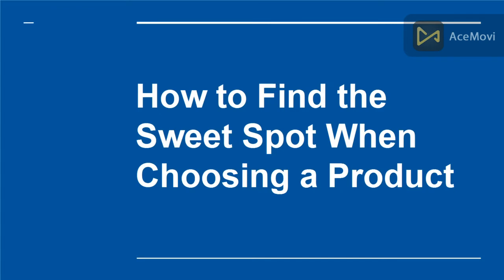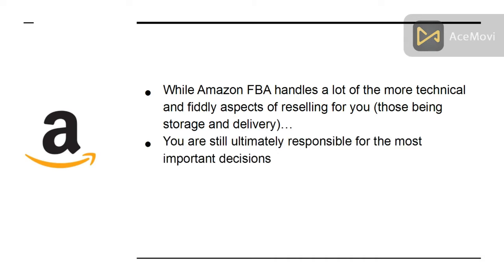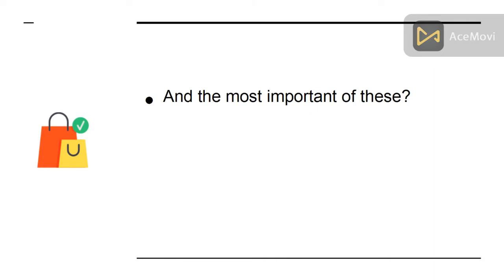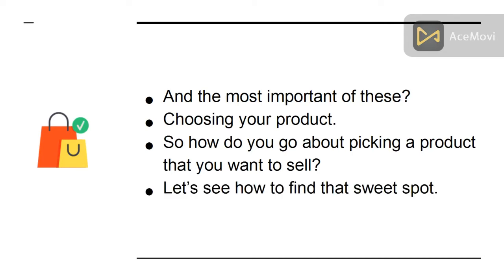How to find the sweet spot when choosing a product. While Amazon FBA handles a lot of the more technical and fiddly aspects of reselling for you, those being storage and delivery, you are ultimately responsible for the most important decisions, the ones that will ultimately dictate whether your business thrives or sinks. And the most important of these, choosing your product. So how do you go about picking a product that you want to sell? Let's see how to find that sweet spot.